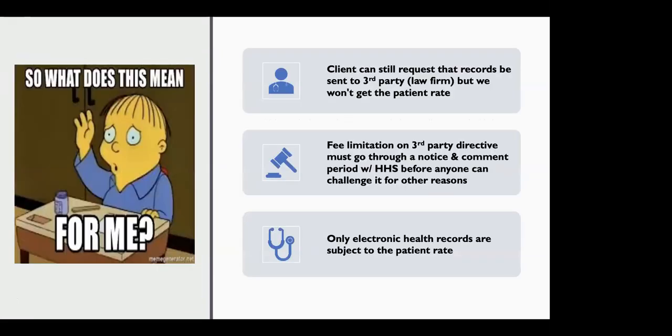All right, so what does this mean for me? Well, the key takeaway from the Ciox decision is that it vacated the third-party directive within the individual right of access. So what does that mean in plain English? Well, it means that the HITECH fee cap still applies to patients who request their own medical records, but does not apply to medical records sent to a third party, which would be us. So it's important to note that the ruling didn't say anything was inherently wrong with the fee limitation, but only that HHS didn't follow the proper procedure when they promulgated the rule.